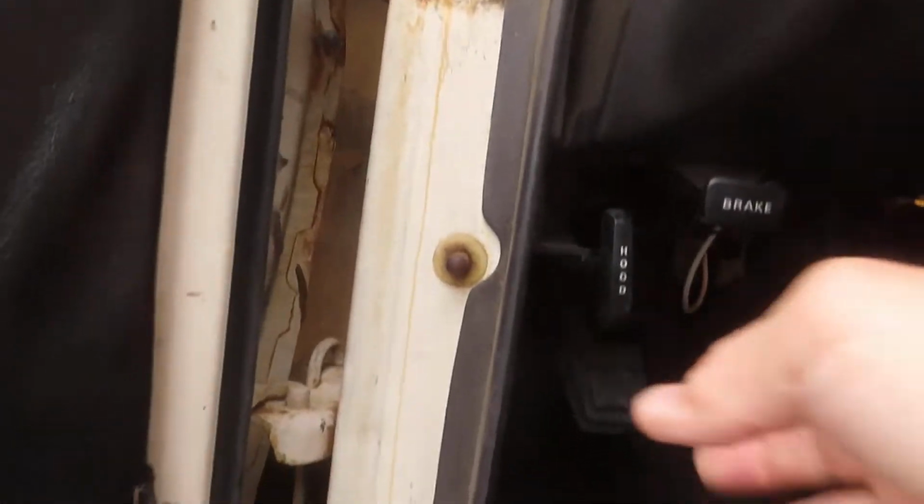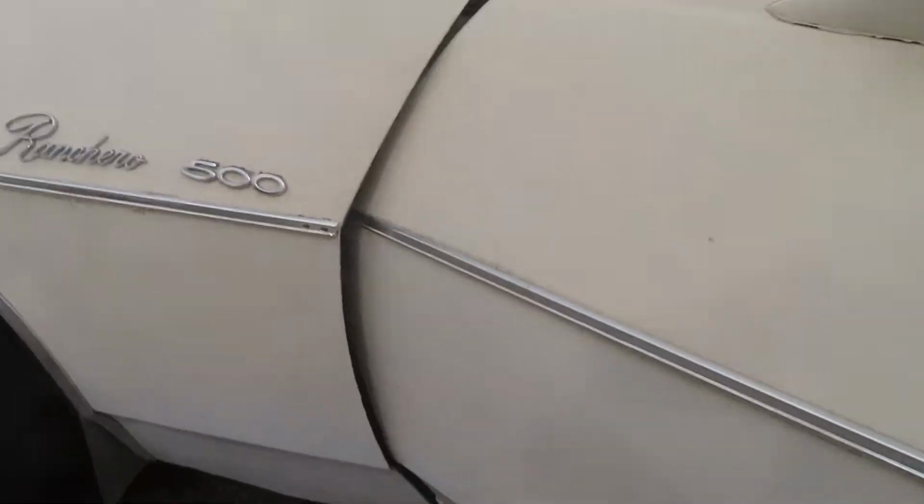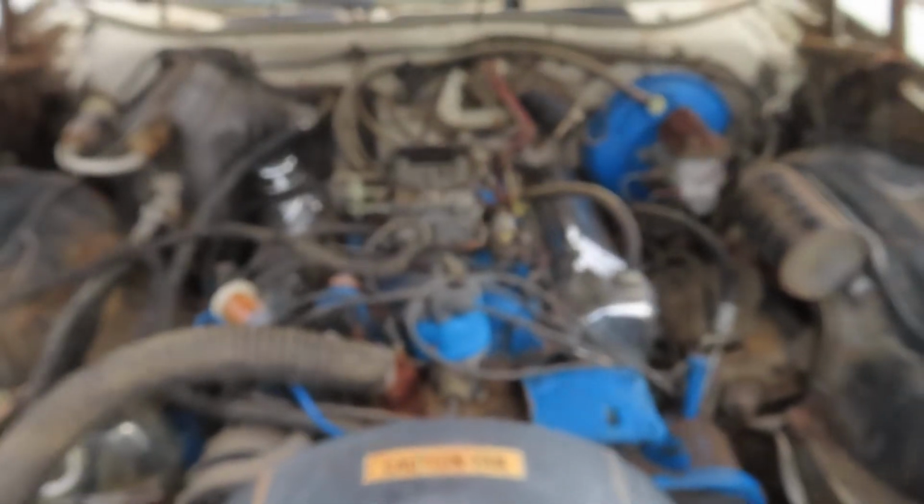Let's pop the hood. Sorry, it's a two-hand job here. Hand job. One person, two hands. Take open it. That's what I meant to say.